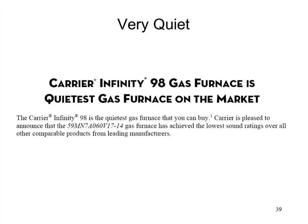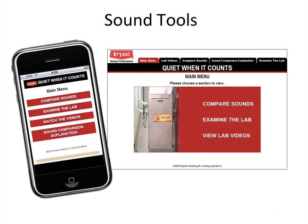The same thing coincidentally is true if you do the modulating variable speed compressor heat pump. That guy needs to have an Infinity or Evolution stat on him as well.